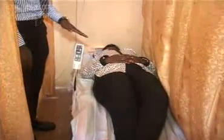Does it correct the condition, or what does it do exactly? It doesn't correct the condition, but it facilitates the treatment. It speeds up the treatment. But the remedies or the drugs that we give, the medications, correct the fault or the problem.